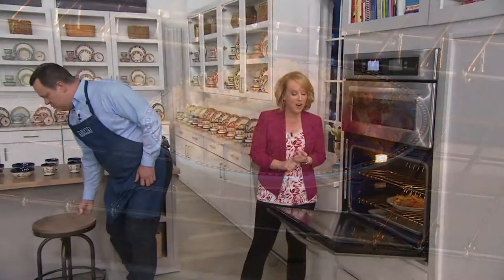Can you put your formal china in your microwave and reheat something? Can you also put it in the dishwasher? Not likely. You most likely have to go ahead and hand wash that. And the fact that you can put all of these pieces in the fridge and the freezer are fantastic.